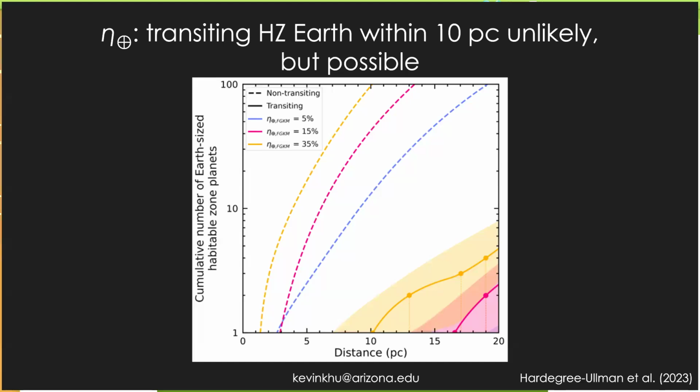Yeah, this is around all stellar types, but M dwarfs overwhelmingly dominate. However, if you look at the dashed lines up above, non-transiting systems are about 2 orders of magnitude higher in numbers than the transiting systems. And I'll get to that a little bit later.